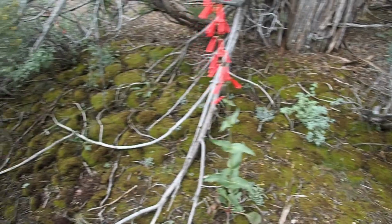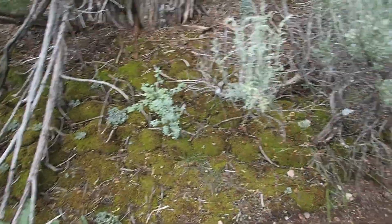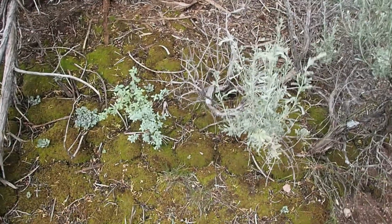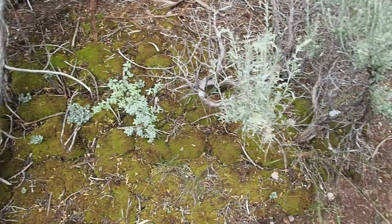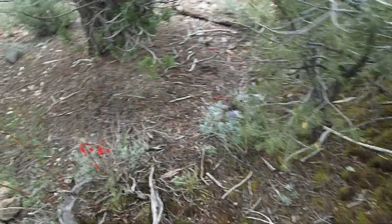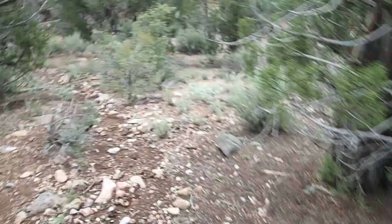Never seen the mosses so alive here in the study area, high up like this. I know they must be green more in the early spring and winter, the cold time of year when there's no flowers. But during the flowering time of year, mosses are usually dried out to heck, if I can be so candid.